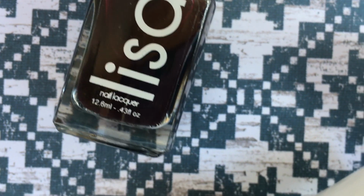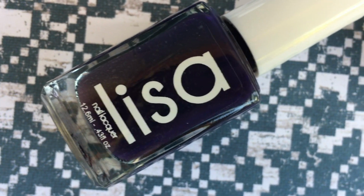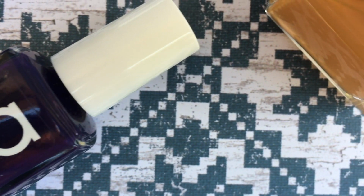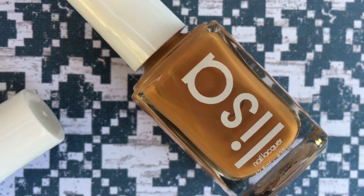Lisa Lacquer is cruelty free, 100% vegan, non-toxic, 7-free, and made in the US. Lisa was gracious enough to send me this collection for review, and I am so grateful for that.